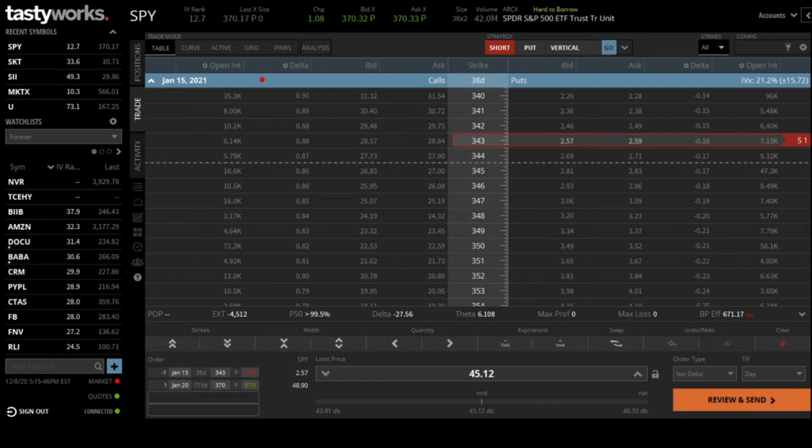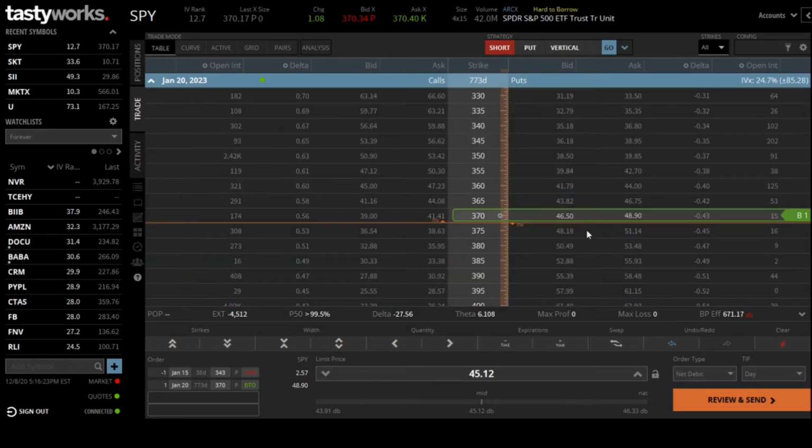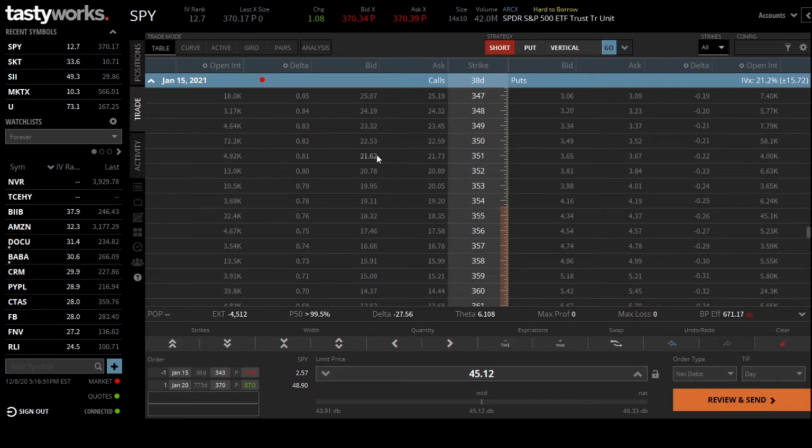So I'm just going to show you an example of a put dragon diagonal on the SPY ETF. As you can see, you can go all the way out to around 2 years, January 2023. If you wanted to protect a part of your portfolio, you could buy a put at around the 370 strike. You normally pay around, at this particular point in time, $4,512. And what you could do is start selling some premium against it just so you can lower the cost.